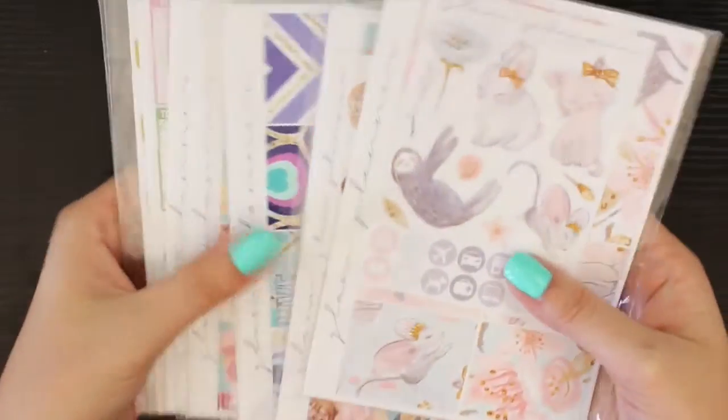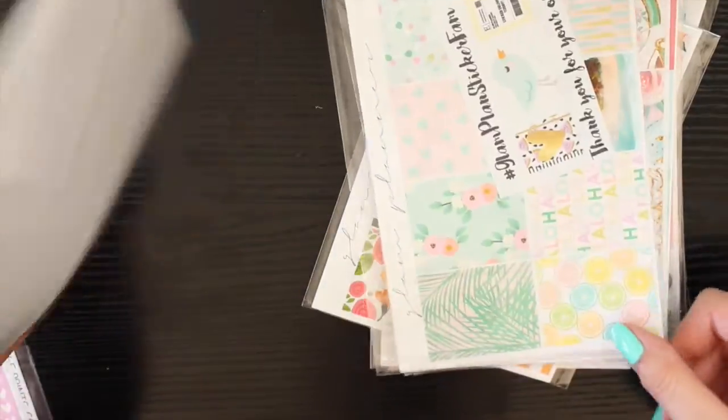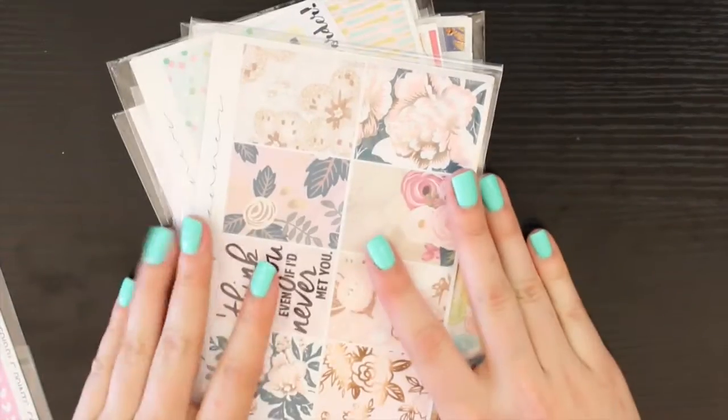Now on to the full weekly kits. So I do have one from Scribble Prints Co, and then 1, 2, 3, 4, 5, 6, 7, 8. Oh, there's 2 there. 9 from Glam Planner. So I'm gonna go through these real quick.